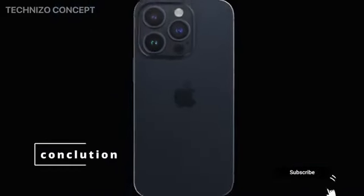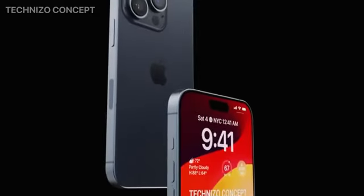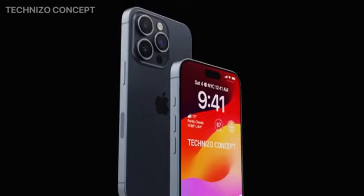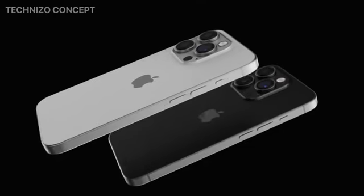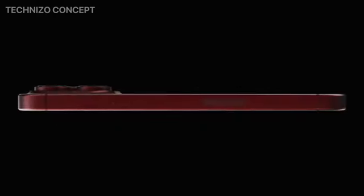Conclusion. So there you have it. Those are just some of the most significant rumored features of the iPhone 15. It is still too early to say for sure what the final product will look like or what features it will have. However, these rumors give us a good idea of what to expect from the next generation of Apple's flagship smartphone.